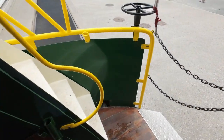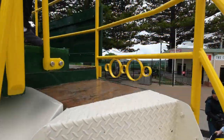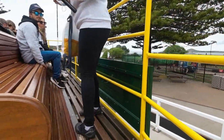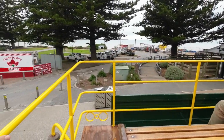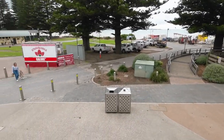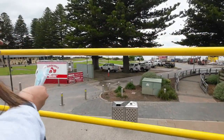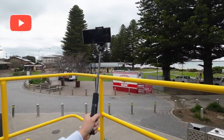There's the insides, but we're gonna go up the stairs. Go both on one side.